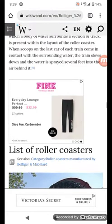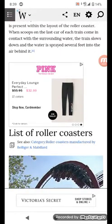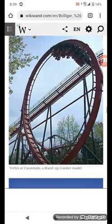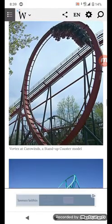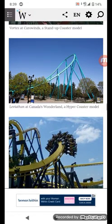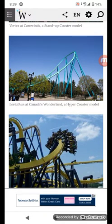Today we're going to be listing roller coasters made by B&M. So we got Vortex at Carowinds, which is a stand-up model. Then we have Leviathan at Canada's Wonderland, which is technically going to be a giga coaster, but it says it's a hyper. Hypercoasters are usually like 100 feet over 200 feet or over 300 feet.